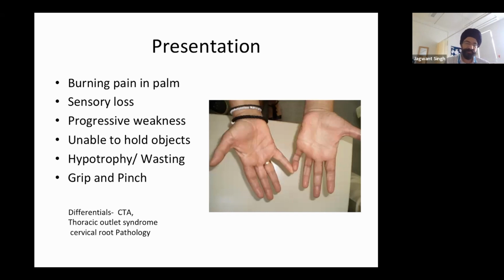In the cases where we have Guyon's canal syndrome or the ulnar tunnel syndrome, the sensation in the dorsal branch of the ulnar nerve and the palmar branch will be present. It won't be affected as it will be in the lesions proximal, higher up. We always are mindful of differentials: the cubital tunnel, thoracic outlet, or any cervical root pathology.